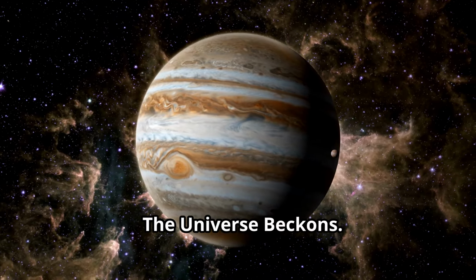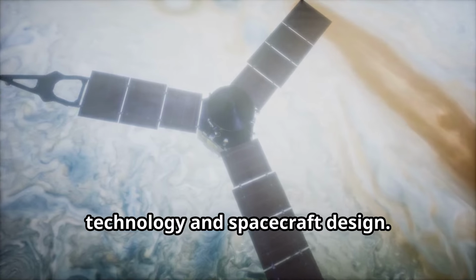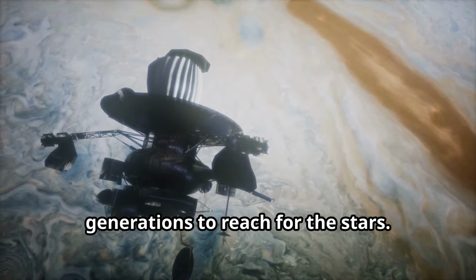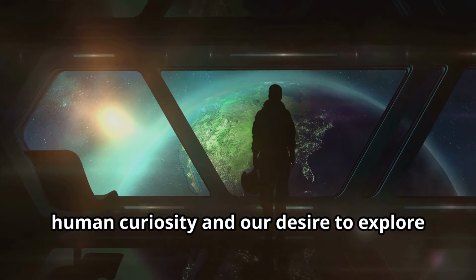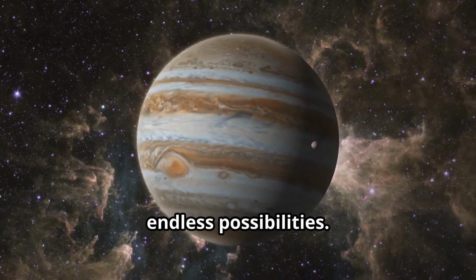The Universe Beckons. The quest to understand the Great Red Spot has driven innovation in telescope technology and spacecraft design. It's pushed the boundaries of what we thought was possible and inspired generations to reach for the stars, and it's a testament to the power of human curiosity and our desire to explore the unknown. The Great Red Spot is a reminder that we live in a universe of boundless wonder and endless possibilities.